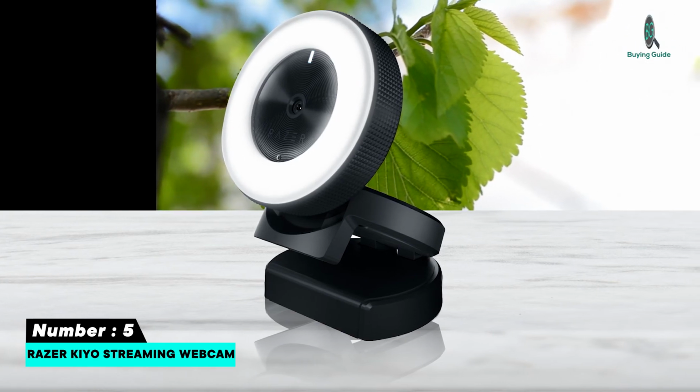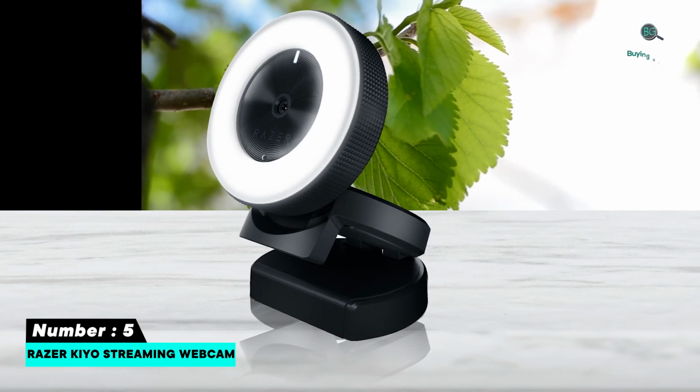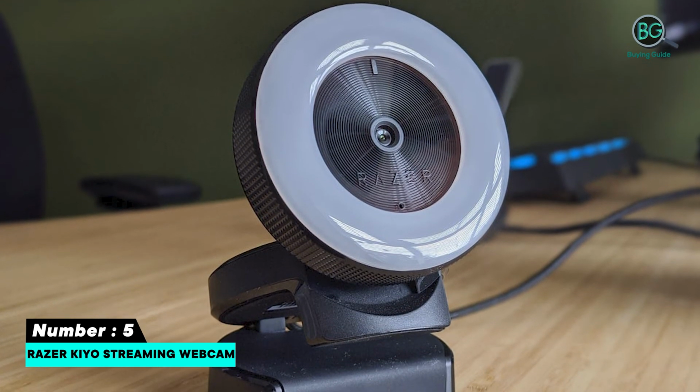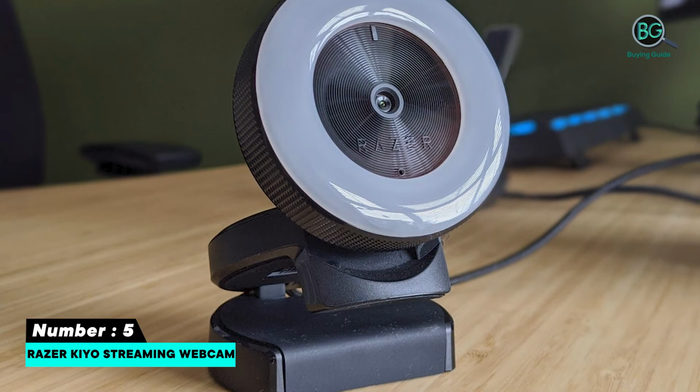This webcam can record at 30 frames per second at a crisp 1080p or a smoother 60fps at 720p.